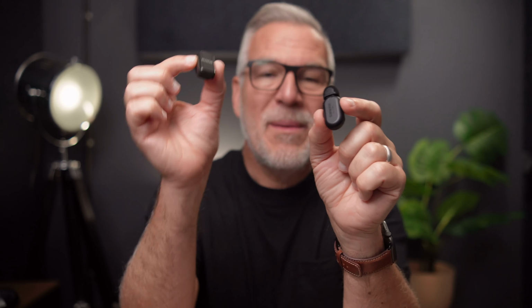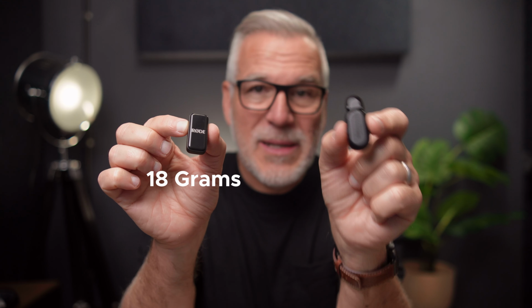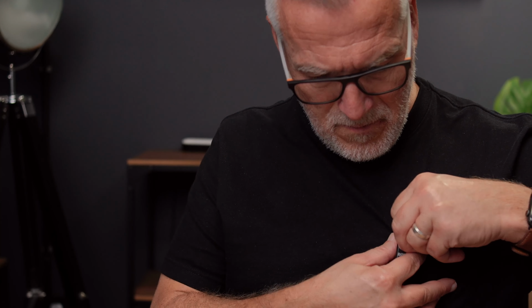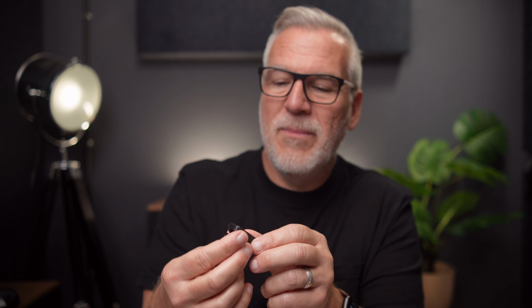But actually, this Rode mic weighs in at 18 grams, and that's more than double the 8 grams that we've got with Shure's microphone. And while both of them are obviously very light, it's noticeable when you start attaching it to a pocket. That extra bit of weight just really can make it flop and be noticeable there. And when you actually hold this microphone, you can understand what that extra weight is. It definitely feels like a much more solid, professionally built microphone.